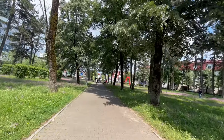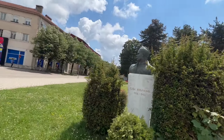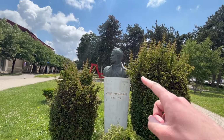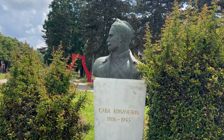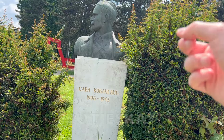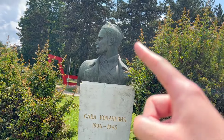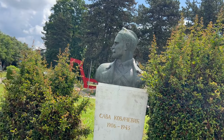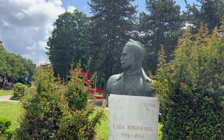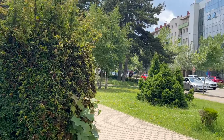However, I'm guessing that this next monument is gonna be a little bit harder to get to, but I guess we'll find out here. And this guy here, Sava Kovačević, remember his name. He actually died in the Battle of Sutjeska. And he is gonna be the centerpiece of our video tomorrow. We're gonna go to this guy's hometown. Sava Kovačević, Yugoslav hero.